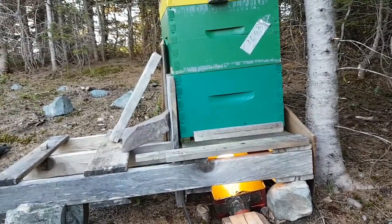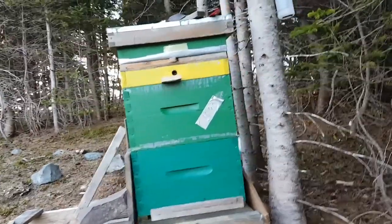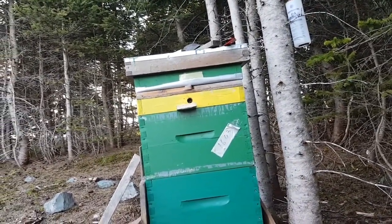The bees are getting out, but it's just so cold that they're just not, it's not a large colony, and they're just not expanding. They're not going to town like they normally would if it was warm weather.